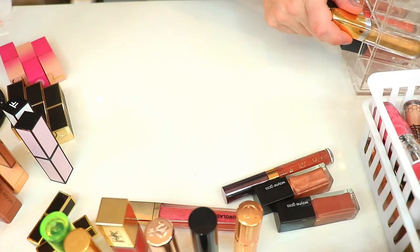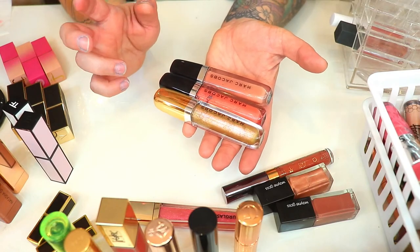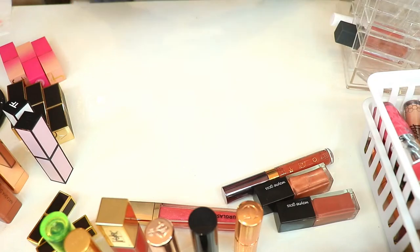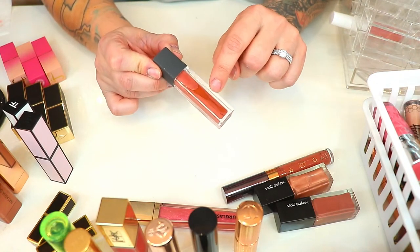And then, unfortunately, I need to get rid of my Marc Jacobs glosses because they're old AF. These were fire, some of the best lip glosses in the game. And then another one. Look at how disgusting.